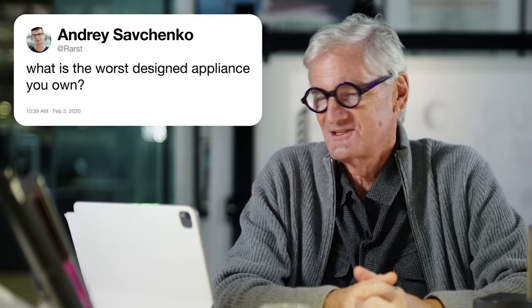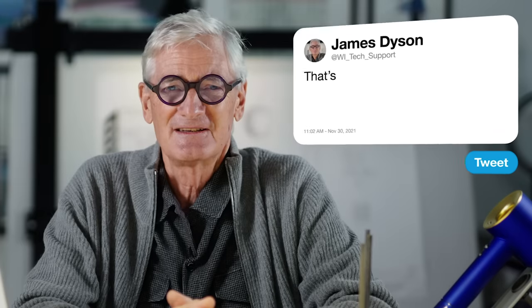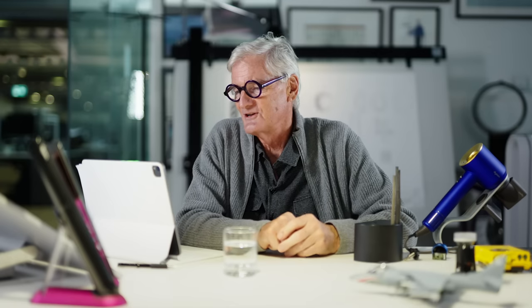This one's from Rast. What is the worst design appliance you own? And that's a really easy one to answer. And it's a printer.